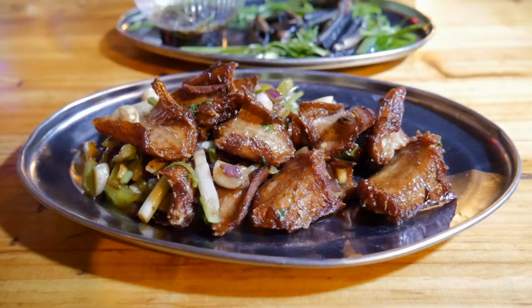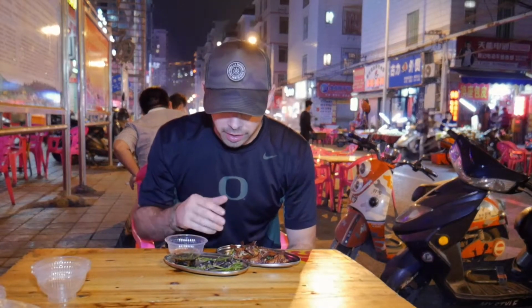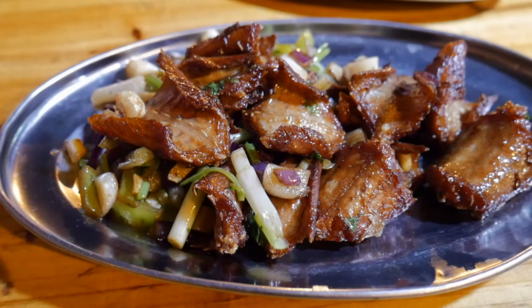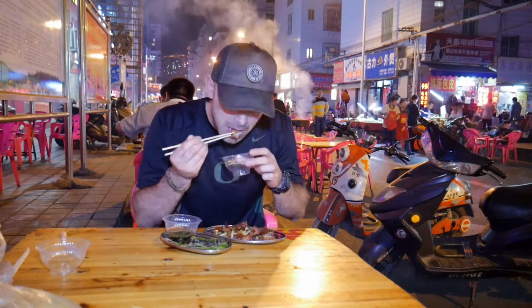All right, so we just got the snake fresh out of the oil. And you can see here it's fried up, and then over here we've got the snake skin, and this is just boiled, and then it's on a bed of some herbs. All right, so let's go ahead and give this snake a taste. Pretty soft meat, a lot of little bones in it. Nothing scary or weird about it, other than the fact that it's a snake.